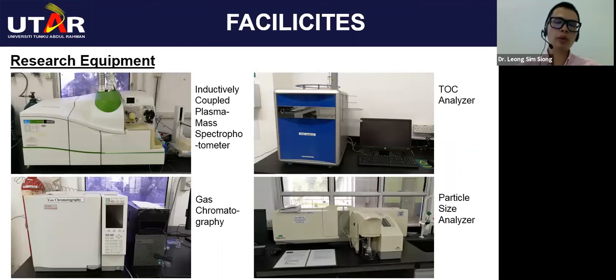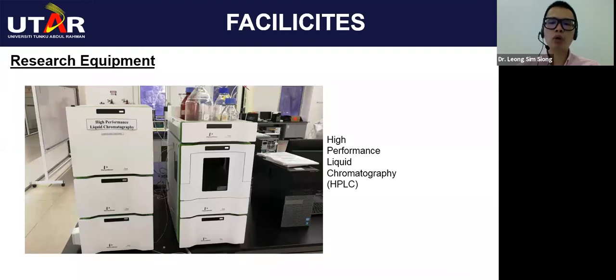Our program is conducted with the help of various facilities. We have various advanced research equipment, such as inductively coupled plasma mass spectrometer, gas chromatography, TOC analyzer, particle size analyzer, high performance liquid chromatography, and so on. Students are given the opportunity to operate this advanced equipment and increase their understanding towards the most pioneering research of the petrochemical engineering field during their final year.